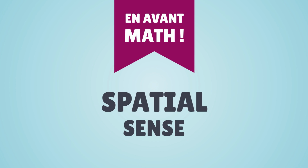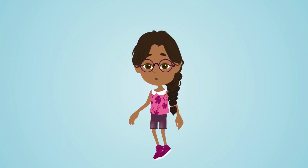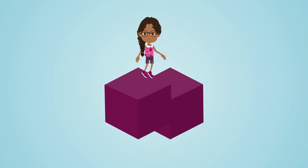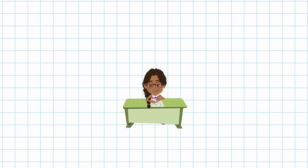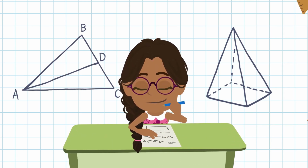Spatial sense. A walk is a good opportunity to develop one aspect of spatial sense, the ability to find one's bearings and to locate an object in space. Spatial sense will facilitate learning, especially in geometry and measurement.